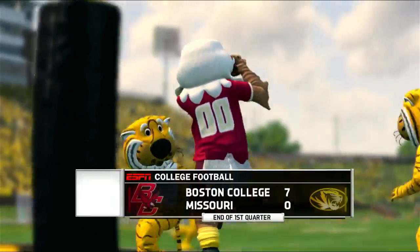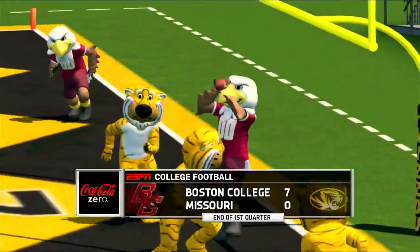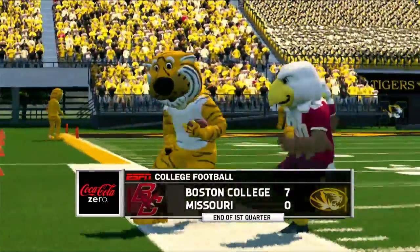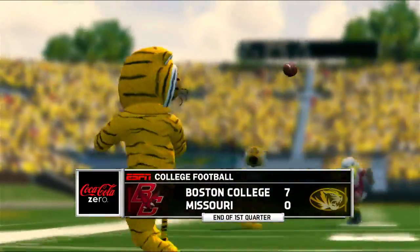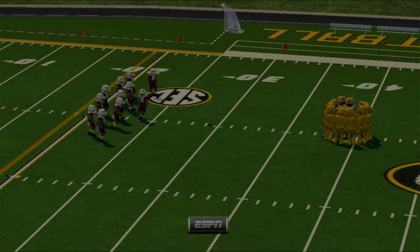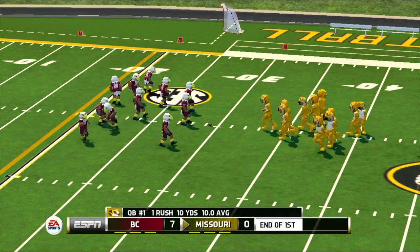That's going to do it for the first quarter. We got a good one so far. 7-0, Boston College. And we're ready for more football here in quarter number two.